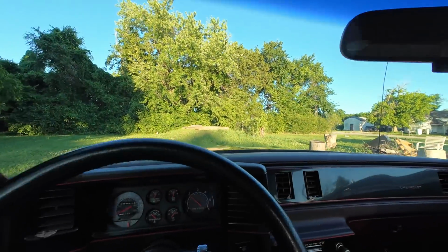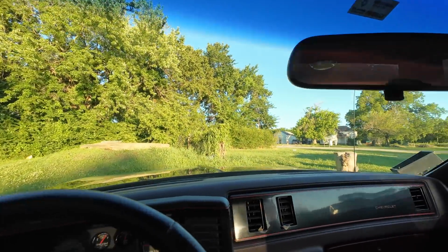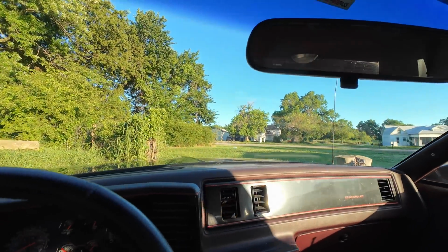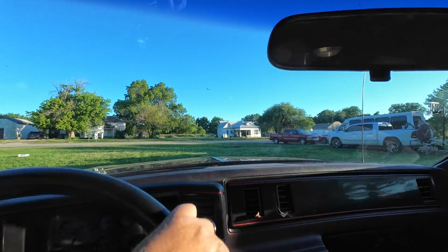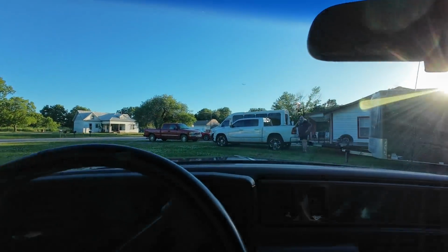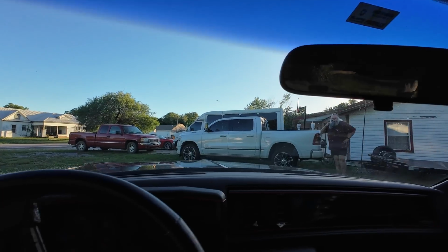Let's get this thing pulled around here. I need to mow this yard. Dang, it's bad. Again, I'm gonna have to just hire somebody to start mowing this grass. I don't have the time to keep up with it anymore, man. All right.